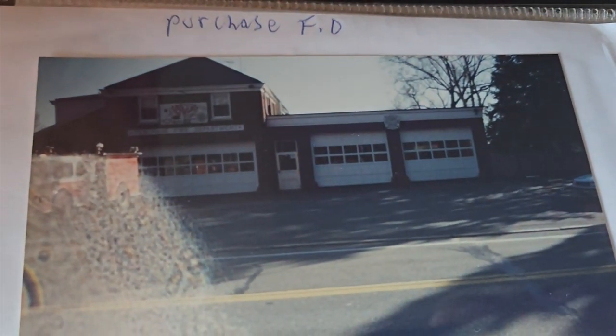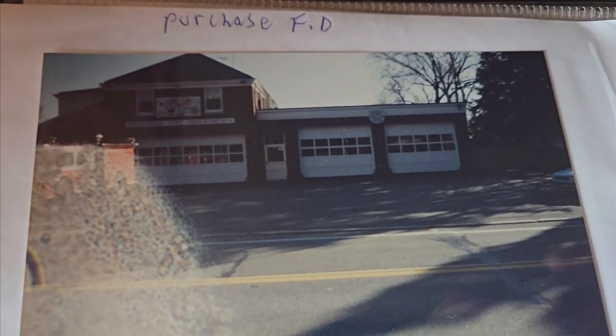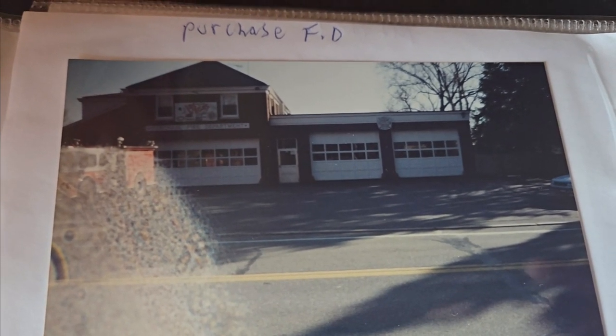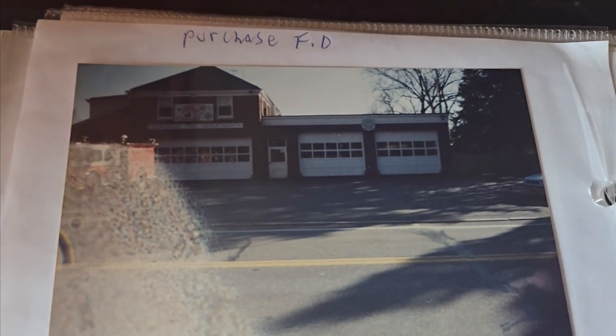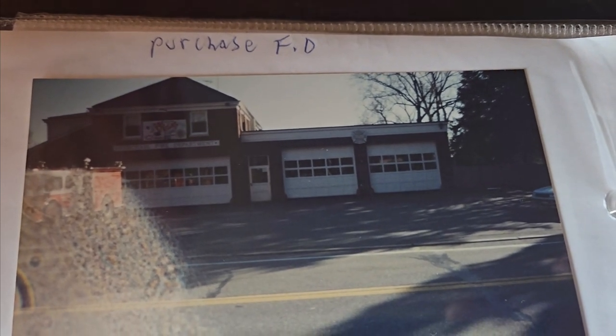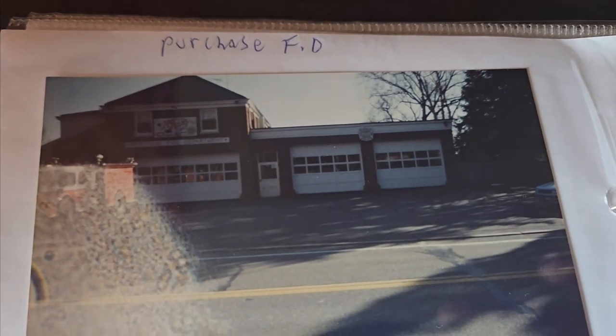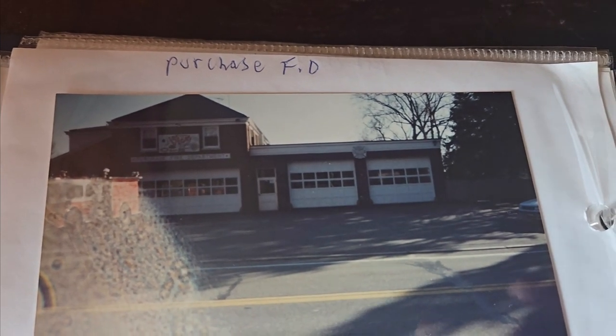And this is Purchase, which you know is completely different now. One of the top notch firehouses in the county with all the remodeling and renovations. But this is what it looked like way back in the day. Completely different. All right, guys, there'll be one more part to this, part 4.